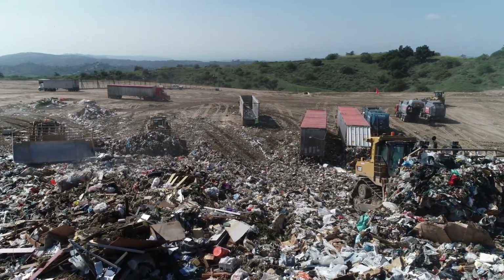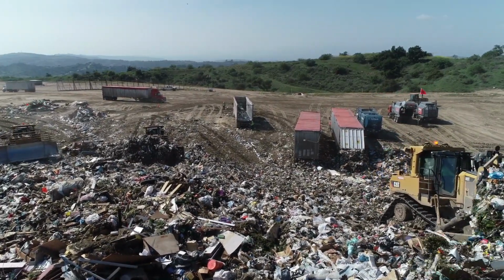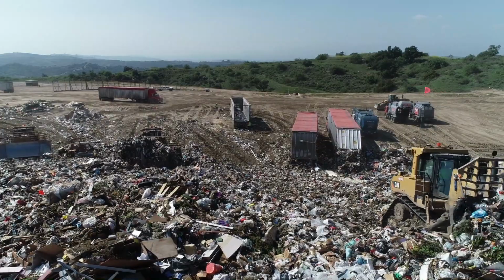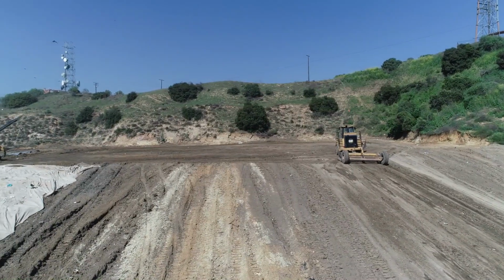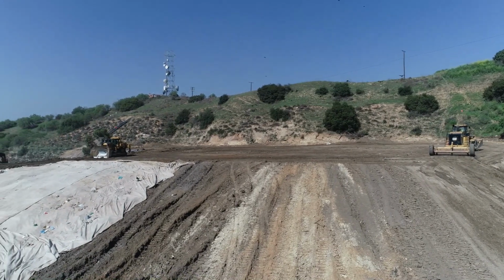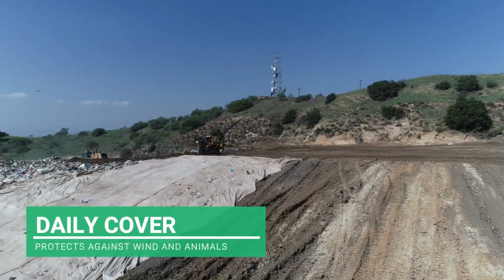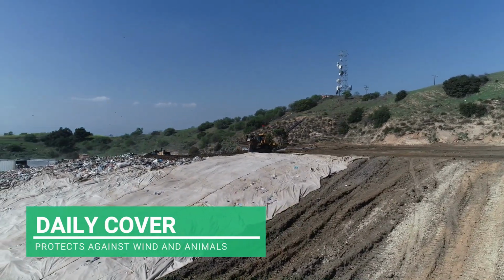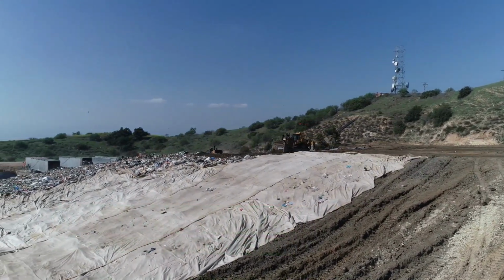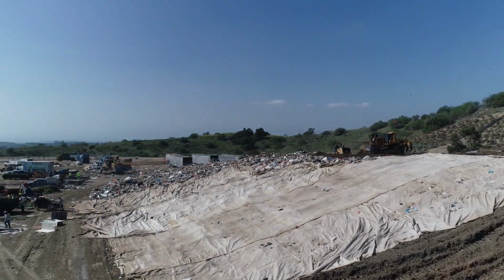An engineer designs the trash lift in the office and sends the design to the equipment, so each day the operators know where to build the lift. At the end of each working day, the active lift is covered with a combination of dirt and tarps. This is called a daily cover. The daily cover prevents the trash from being blown away or carried off by birds and other animals. It also minimizes odors and keeps the trash from coming into contact with rain.